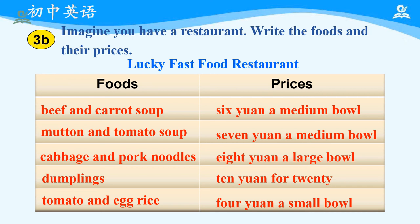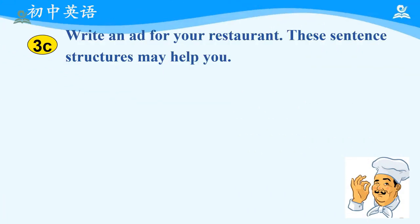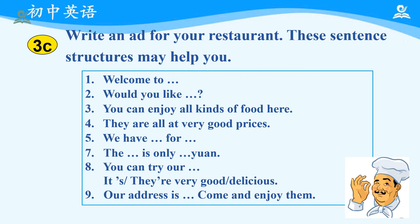Yes, all the food are at very good prices, right? Would you like to eat in my restaurant? Then what about your menu? Since the menu is ready, it's time to move to 3C. Please write an ad for your restaurant. These sentence structures may help you. Please read after me and try to memorize them.